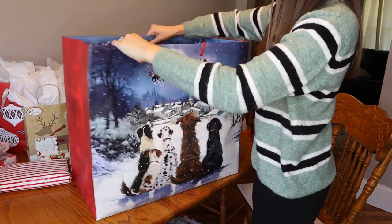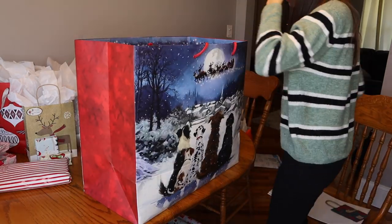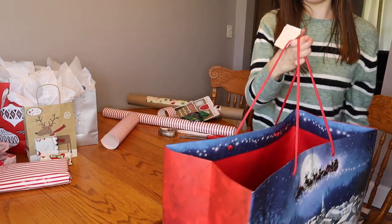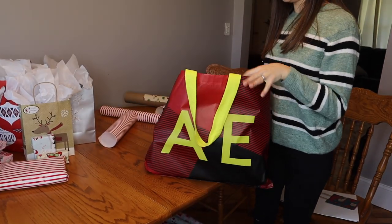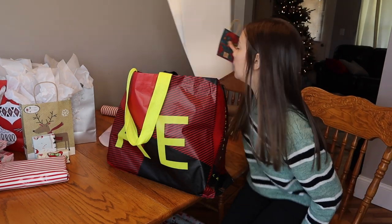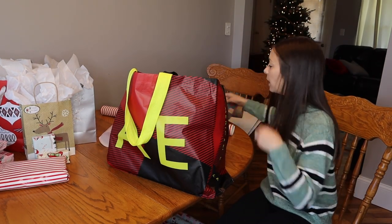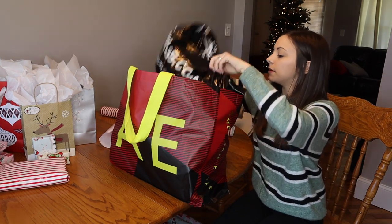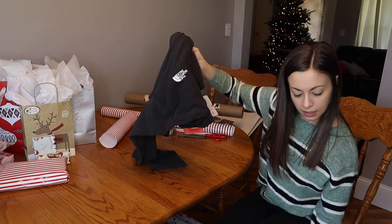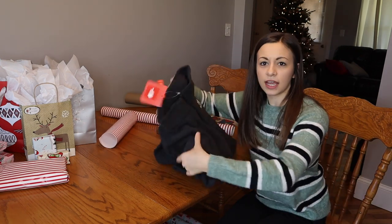Yes, that'll be good. And then I will have to find some tissue paper to fill this with because I ran out of tissue paper. So now for Drew's presents, I have two boxes that I'll be able to put stuff in to wrap. So let me do that first. I got him this North Face jacket.